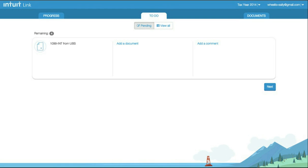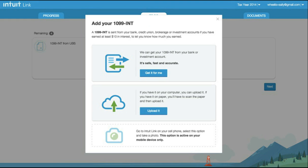So if the taxpayer is on a mobile phone, they're going to have the ability to take pictures. If they're on a computer, they can upload files or make connections. Right now, I'm going to show you how to connect. So when they click Add Document, here's the three options I talked about. There's a Get It For Me option, an Upload, and Picture. And the picture's grayed out since I'm on a computer, but like I said, if I was on a mobile phone, it would be available.